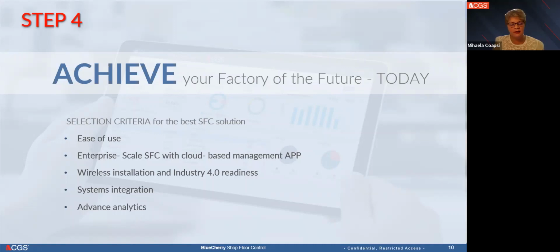Wireless installation is another important point, along with Industry 4.0 readiness. Portability and mobility are essential qualifiers in modern shop floor control technology. Ask your provider about the availability of Industry 4.0 capabilities, display videos, or integration with smart machines.